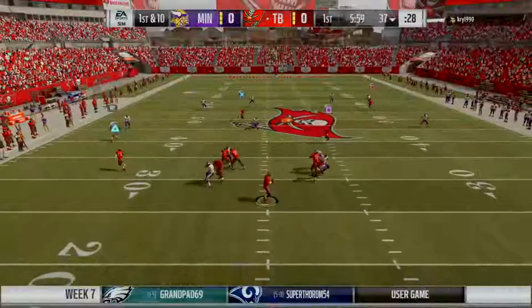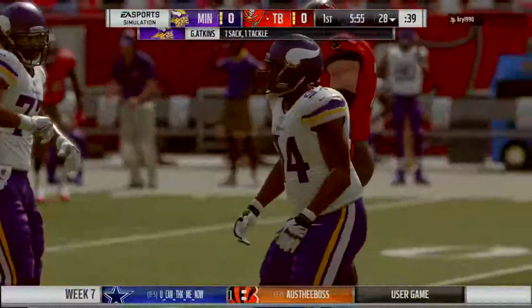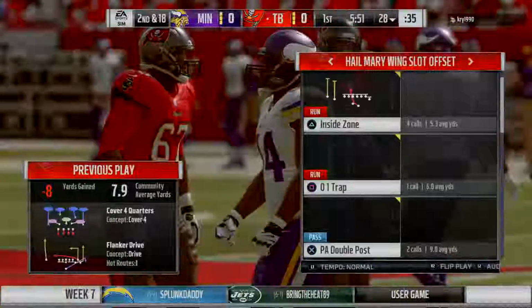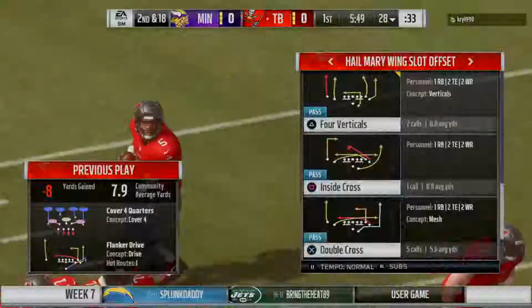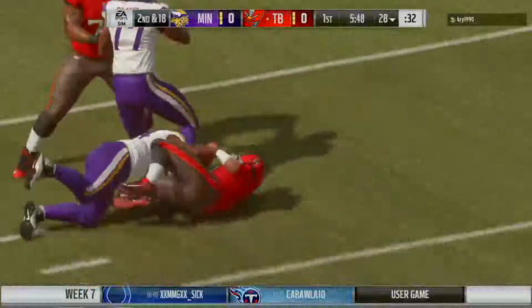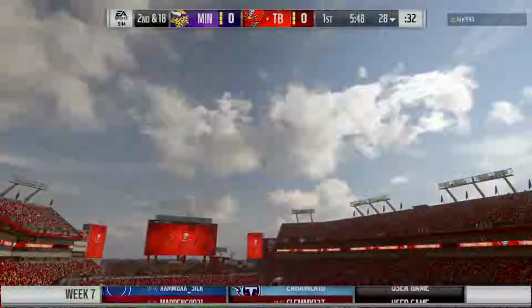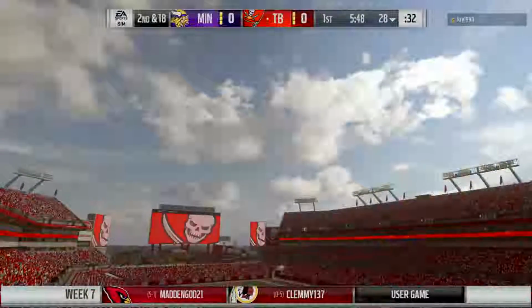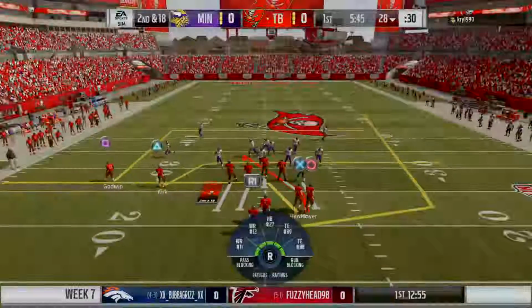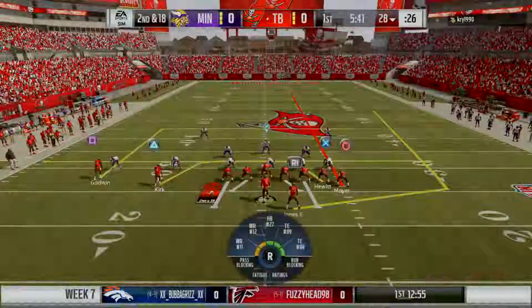Jameis now on 1st down. And the pressure gets there, and Winston goes down. Geno Atkins in there to drop him for his 5th sack of the year. Got to imagine the pass rush will be equally intense here on 2nd down following the sack. It's 2nd and 18.